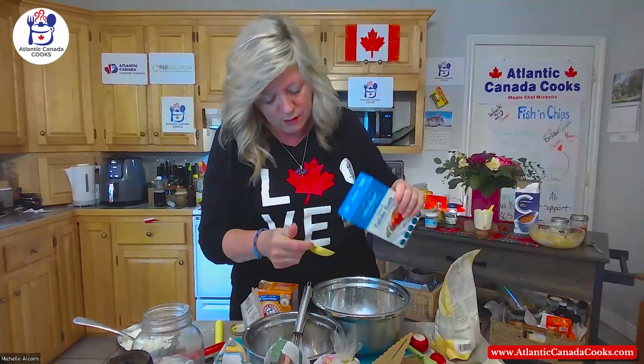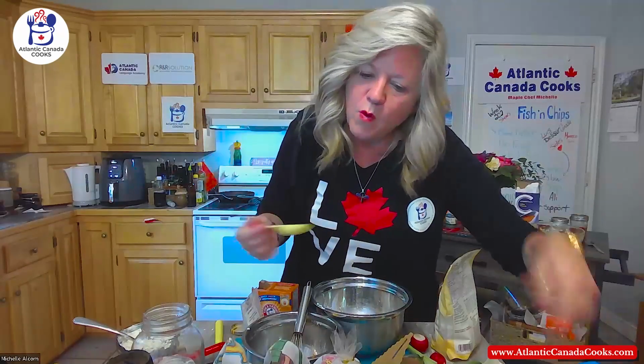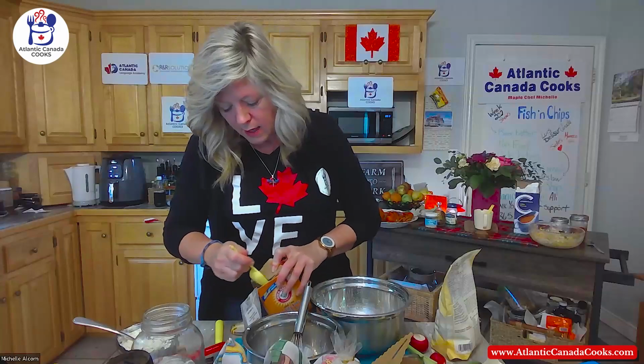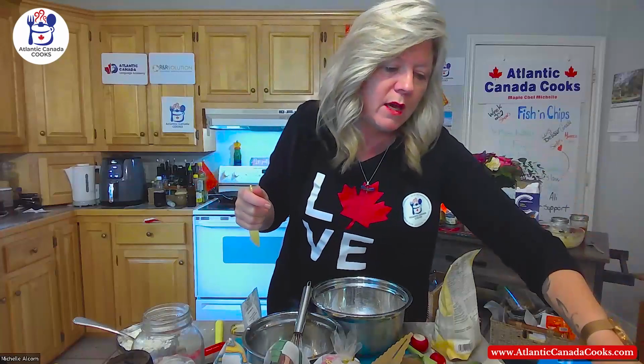So we're going to use a half a teaspoon of salt. So I'm just getting this in a half. There we go. You want to get your measurements pretty accurate with this one because it's really important for the batter to have the right consistency. And I'm going to use about 1/4 teaspoon of baking soda. That's also going to be going into this.